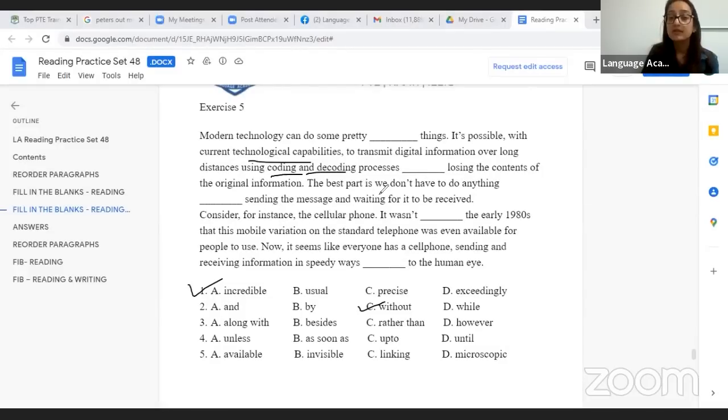The best part is that we don't have to do anything, dash sending the message and waiting for it to be received. So if you read the sentence without looking at the options, the first thing that will come is: the best part is we don't have to do anything apart from this. Apart from means except this. The word that can mean apart from is besides. Besides is also used in the same way as apart from. So this is the answer.